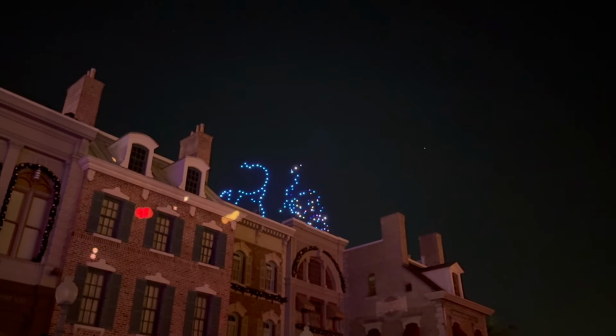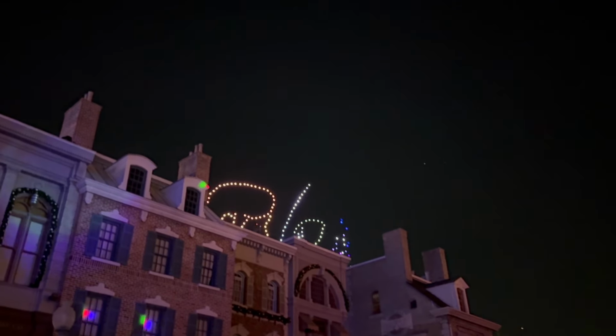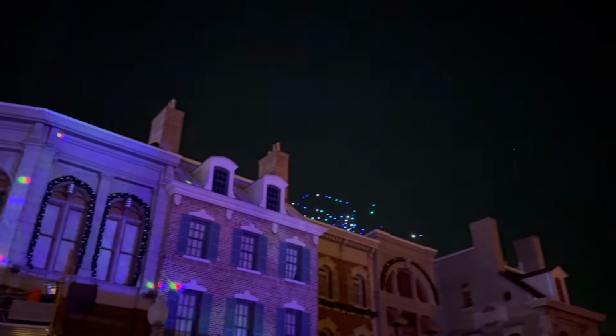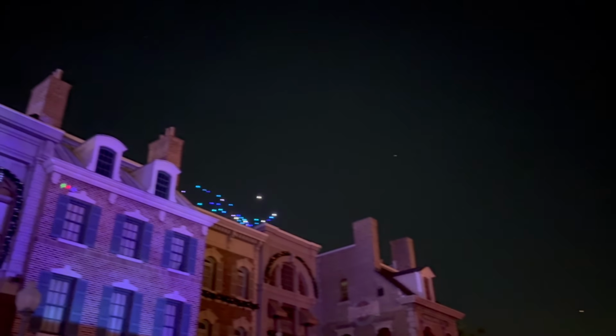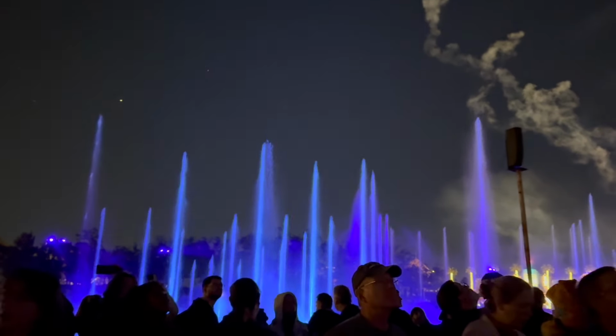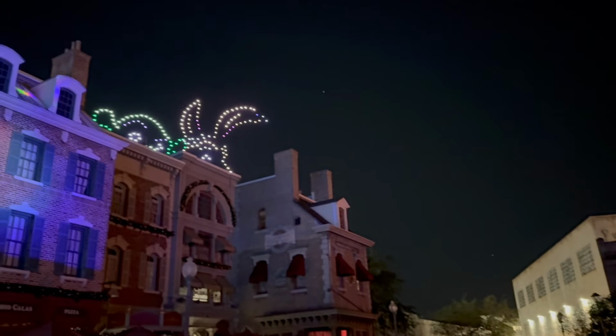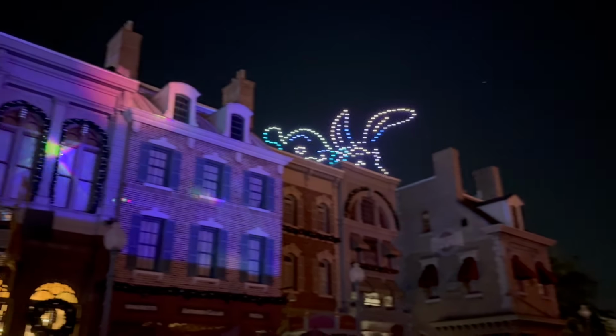So right now we're watching the new Universal nighttime show called CineSational. We're actually close to like the streets of New York area, so I think this is like the back part of the show. So it's not really the best viewing area, but just wanted to do a little clip of the show for you guys. It looks really cool though. We'll definitely have to find a better spot to watch it from one of these days.